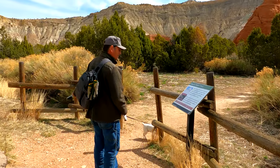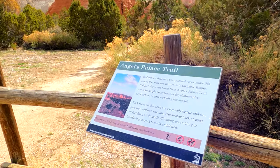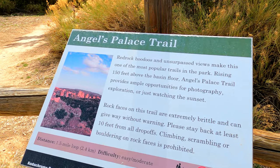And we are headed to do, what is it called? The Angels. What's this trail called? Angel something. Angels Palace Trail. Oh, red rock hoodoos on this trail.